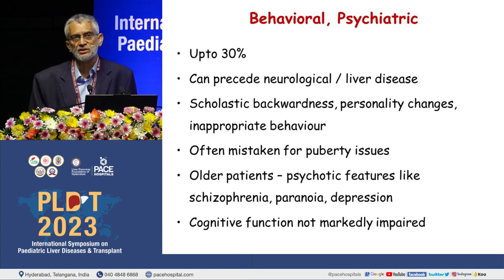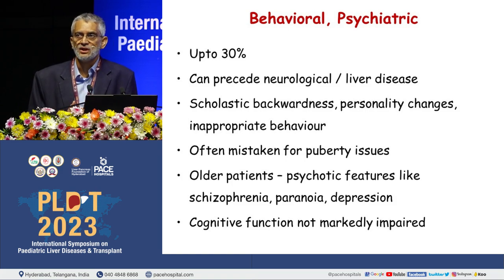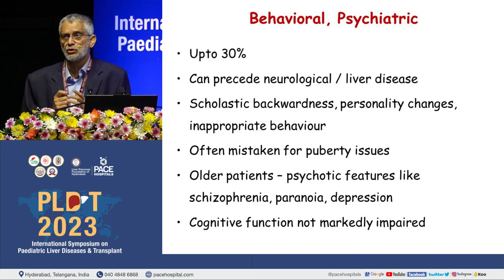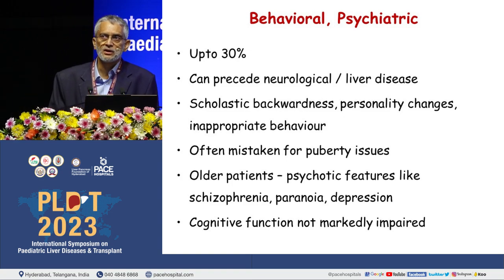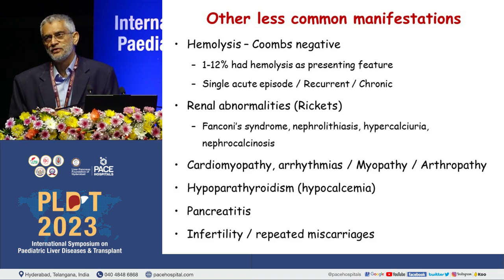And that is one of the reasons why neuropsychiatric presentations, behavioral presentations are quite often missed, and a diagnosis of Wilson's disease is made much later, while the symptoms have started much, much earlier. But a point to remember here is, unlike other neurological disorders, cognitive impairment is very minimal or not at all. Which are the other common manifestations?